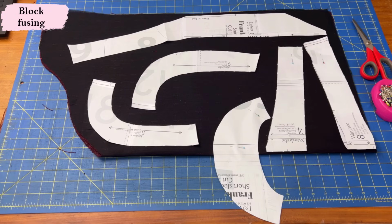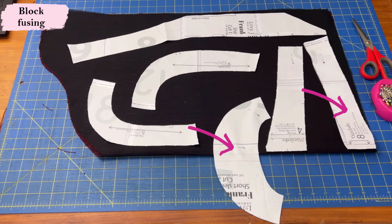There are a lot of pieces to interface here, and what I did was place them on a piece of fabric, figured out how much fabric I needed, then I removed them all, and I just interfaced this whole piece. This is a piece actually that's on the fold. There are two pieces here that are on the fold, the back hem facing and the back facing. All the rest are not on the fold, and there's facings for the hem, for the armholes, and the center front. You can see that they are placed right there on top of the fabric that's already interfaced, and that's the way I'm going to cut them out, and that's block fusing.